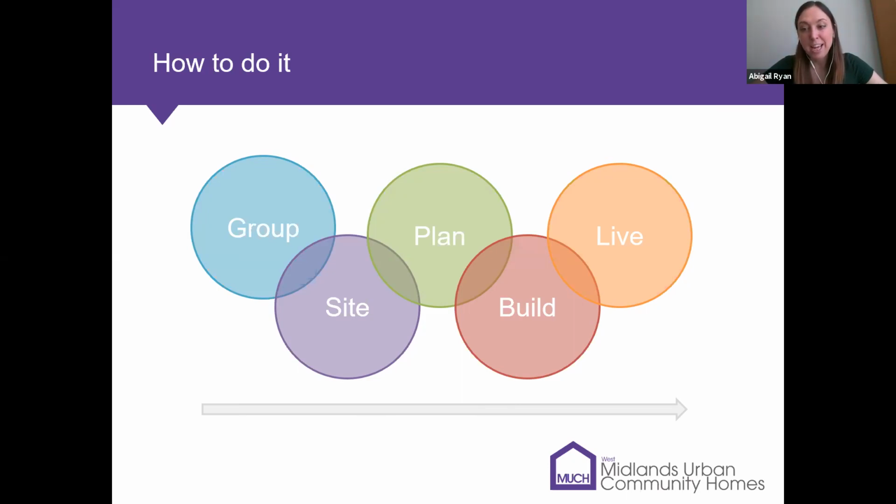Plan is all of the detailed design, planning, viability, and business planning work that you might need to do to get ready to build or renovate homes, and maybe to secure planning permission if that's relevant for the project. Build is the building or renovating or refurbishing, and the live bit is moving in, occupying the homes, ongoing management of the homes, and that continued community stewardship.